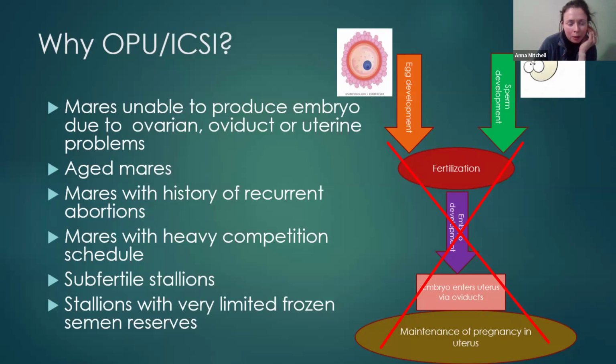Subfertile stallions can also benefit from this technology, as we need very small numbers of sperm, and there's not necessarily a good correlation. So a stallion that doesn't have good pregnancy rates with AI can actually be really successful when used for ICSI. And similarly, stallions with a very small reserve of semen can be really useful.